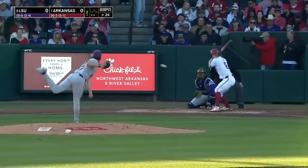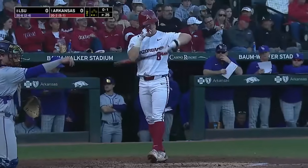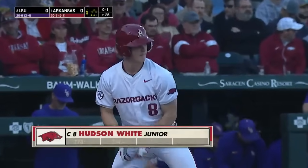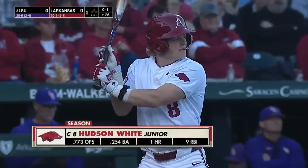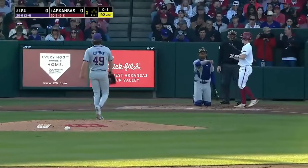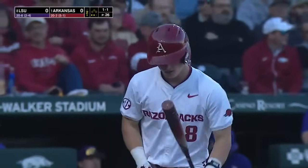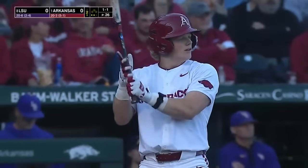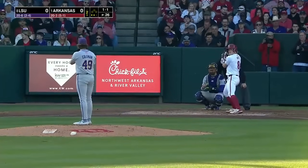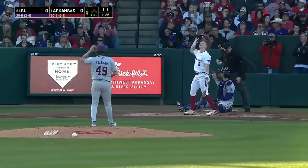Here's a junior from Keller, Texas, Hudson White. And him and Diggs don't get cheated on their swings, do they? No. No, but that is the one thing that doesn't really jump out for this Arkansas offense right now, the power numbers. In a season where it seems like home runs are up all over the place, it hasn't necessarily hit for Arkansas. But I think you look at the positive, which Dave Van Horn has. Hey, even though we haven't hit maybe the way that I think we can, we're still 20-3. Lone home run for White came on opening day.